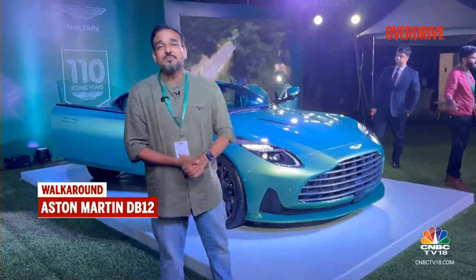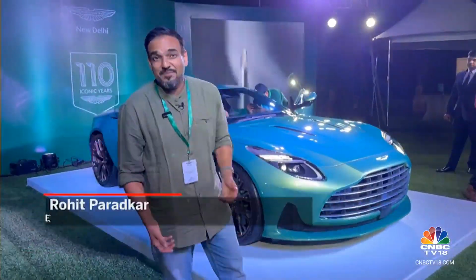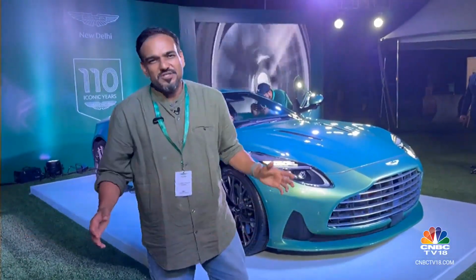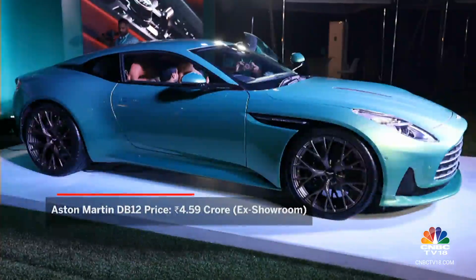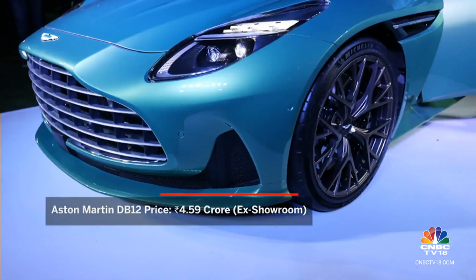This is the new Aston Martin DB12. It's certainly dressed in a better shade of green than I am, and believe me, more than these photos, more than these videos, the car in the flesh just looks gorgeous. The imagery just doesn't do justice to it. Now, for those of you who know your cars well, this car was shown globally a little while back, and Aston Martin has already opened up its order books here in India, with prices starting at rupees 4.59 crore. That's before you start ticking stuff on the options list.